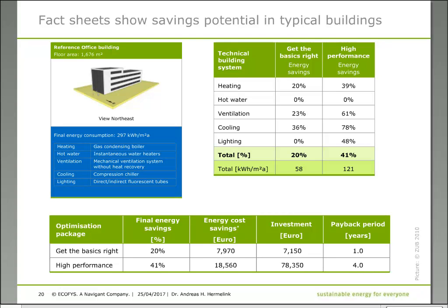For each of these combinations, we generated fact sheets in order to show the savings potential. I don't want to go into the details here, but you can see the information which is usually provided on these fact sheets. You get a brief introduction into the geometry, for example, and the technical building systems which we considered in these reference buildings, which we selected to be, let's say, an average building of this type of buildings across Europe, to make it representative for the European building stock, because we are talking about existing buildings still.